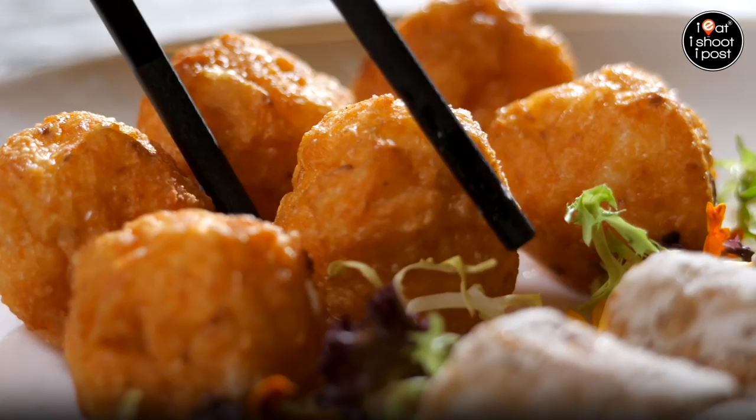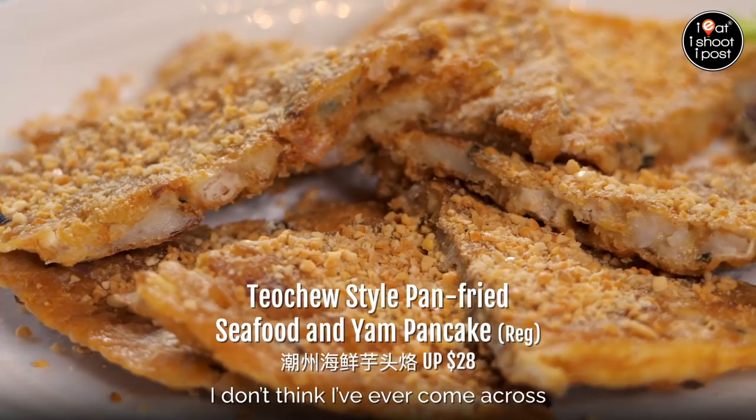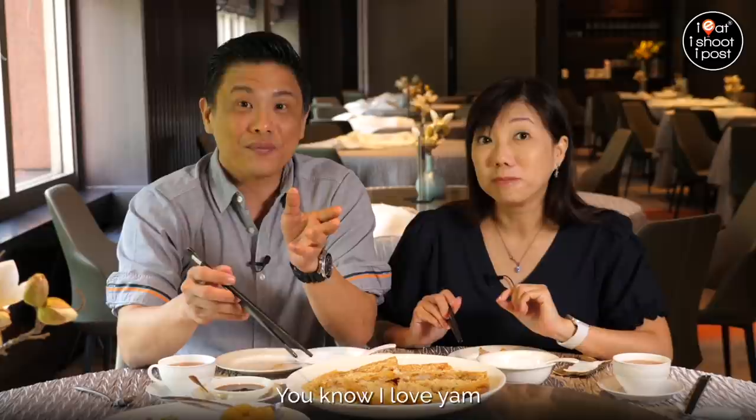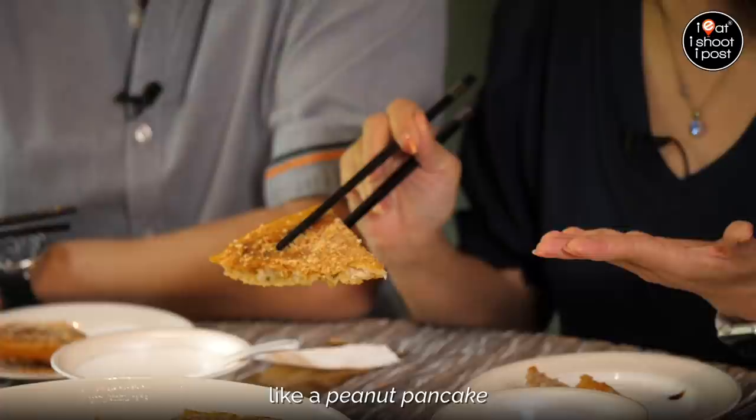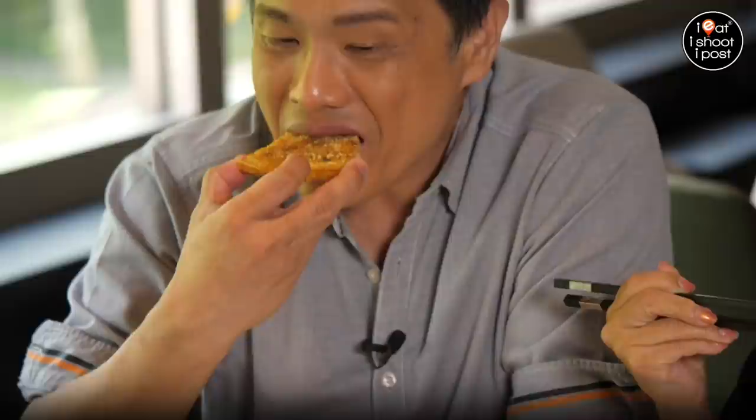But this one is interesting. I don't think I've ever come across something like this before. There's a yam seafood pancake, right? You know, I love yam. Teochew people love yam. It looks very crispy. This is made with prawns and scallops and of course yam. Yeah, and it's pan fried. My first impression is that it's like a bunting kueh, no? I'm gonna give up. I'm gonna just eat it like pizza. That's the easiest way, right?